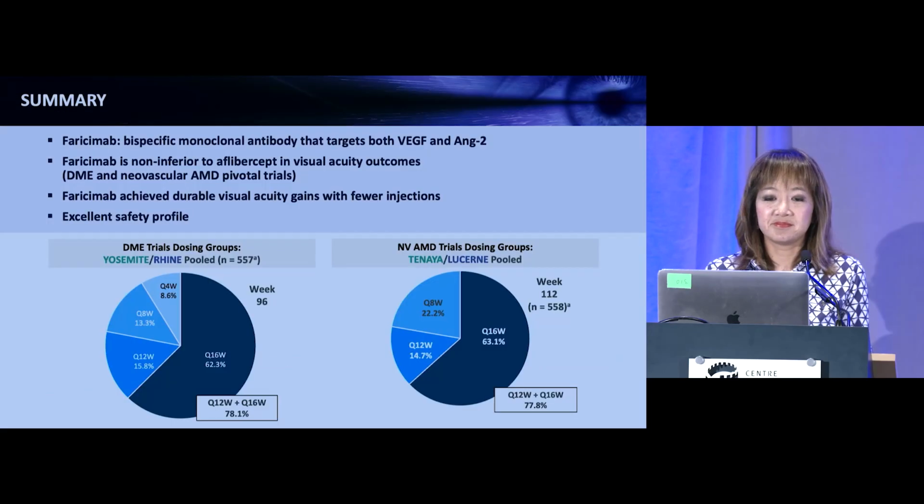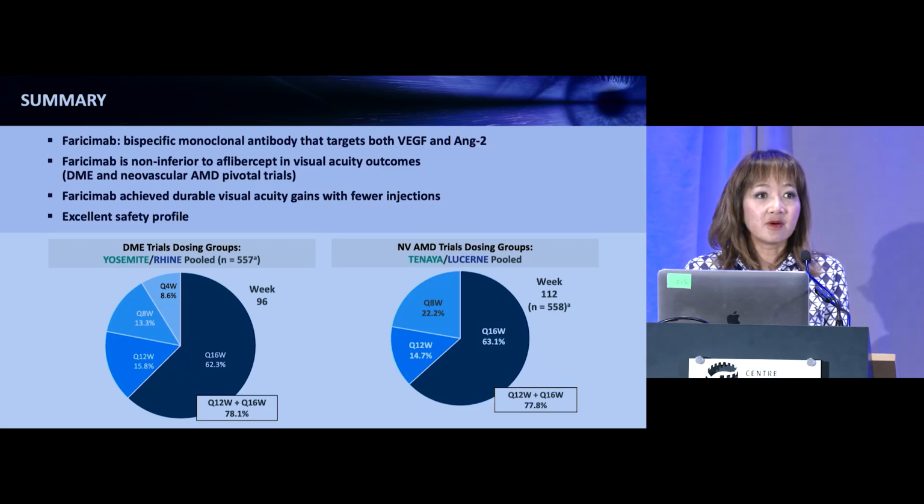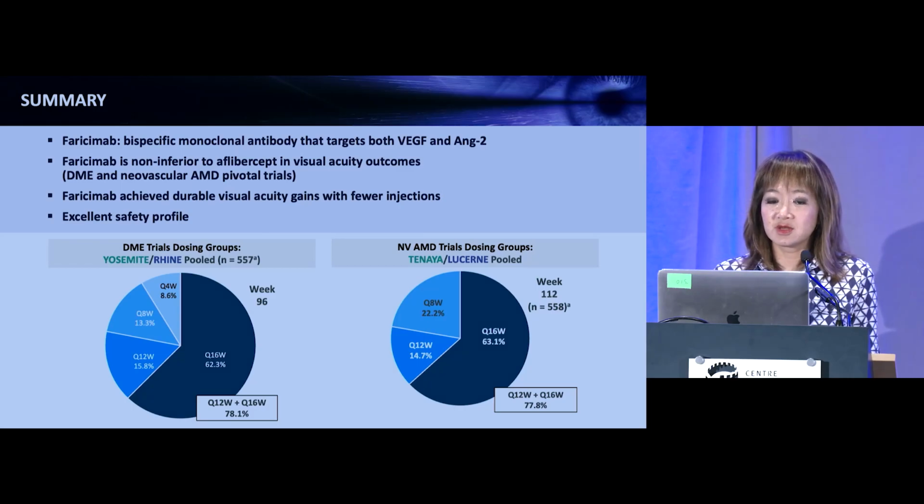In summary, faricimab is the first bispecific that has been developed for retinal vascular diseases. It inhibits both VEGF-A and angiopoietin-2, and both of these agents have been implicated in angiogenesis and retinal vascular leakage. The pivotal phase 3 clinical trials of faricimab in both diabetic macular edema and neovascular AMD showed that faricimab was non-inferior to 2 milligrams of aflibercept.